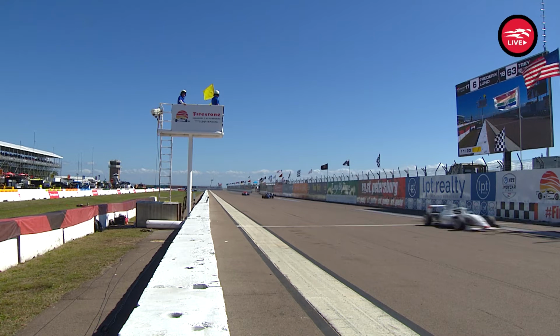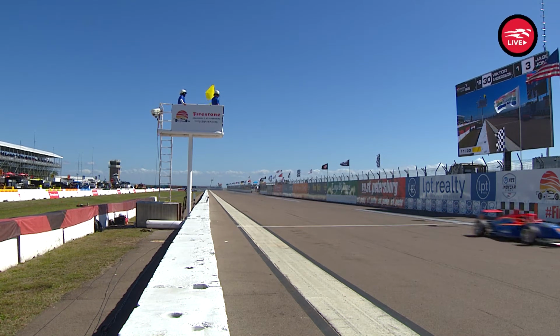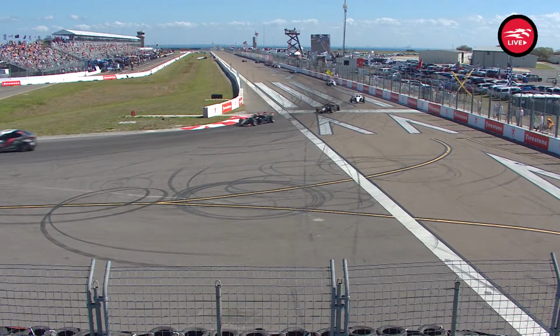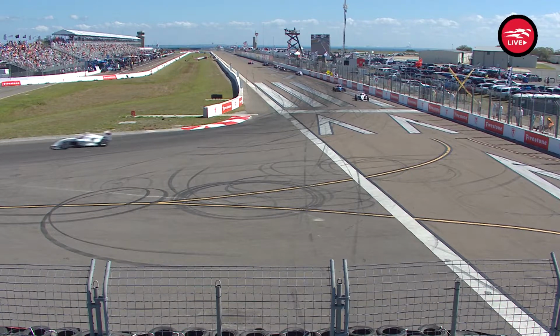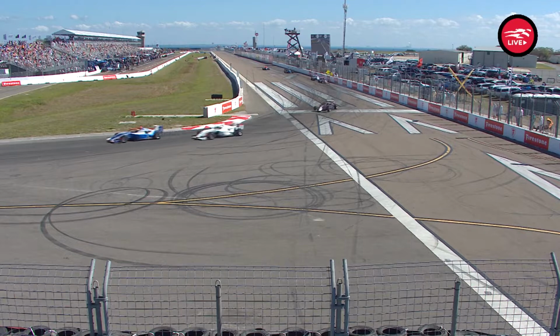Thomas Naveau has fallen all the way down to 5th. He lost a number of positions on that last restart. This is his chance now. He's got to focus on the task ahead. He's found himself in 5th position where he lost positions on the last restart, and he's going to be looking at and focused on regaining those spots.